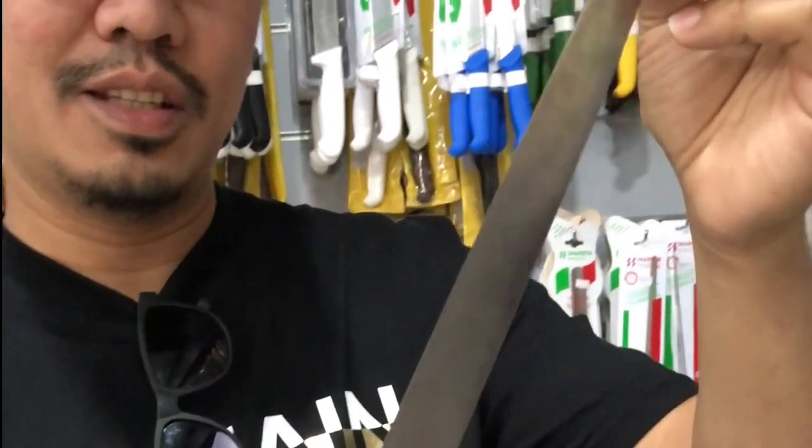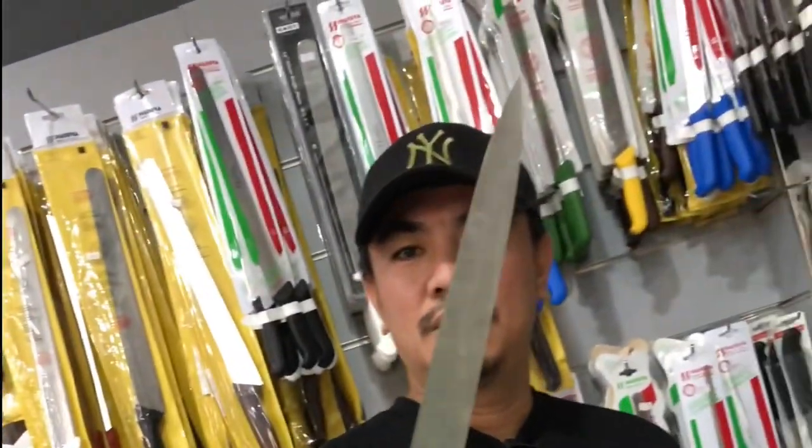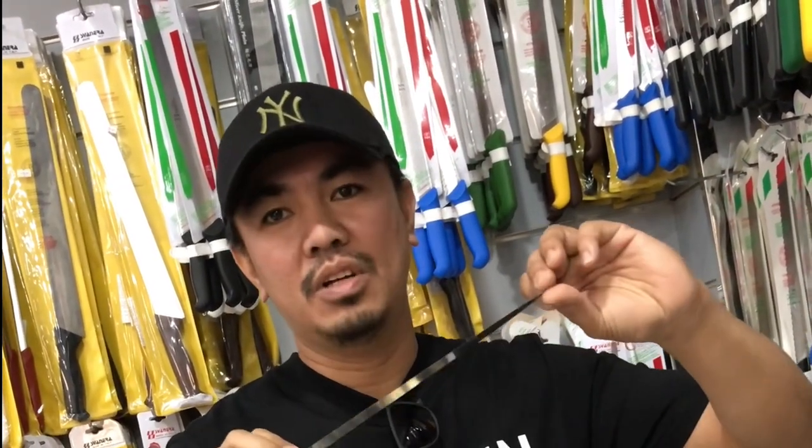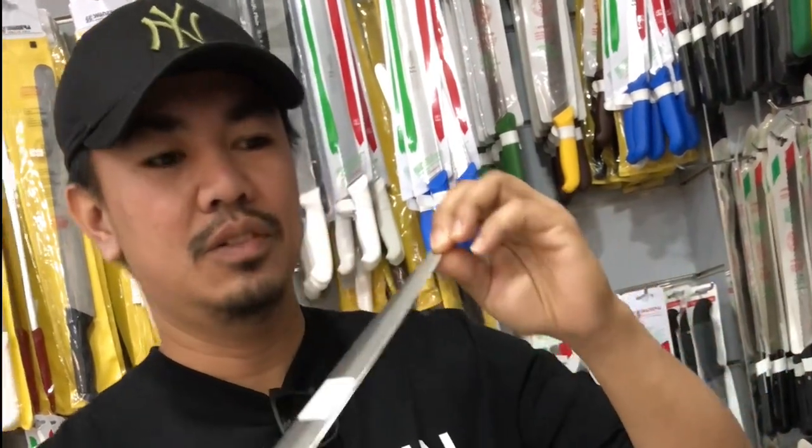This one is some kind of Japanese knife. It's a very nice knife actually. I think this is used for sushi. It's very good quality. How much is it? It's like I think 12 dinars. So yeah, it's 12 dinars only. But it's very nice. So I think I'm gonna buy it just for collections, you know. Because I'm a chef, so I'm collecting some knives. Today I'm gonna use this one.